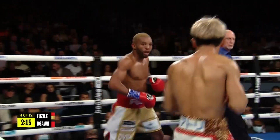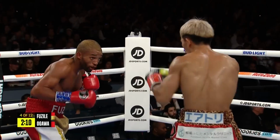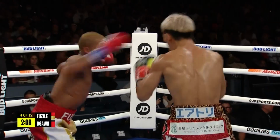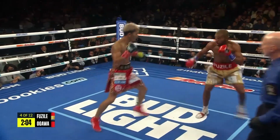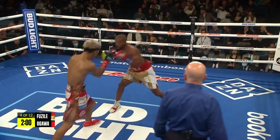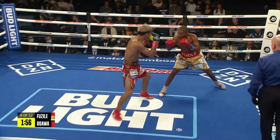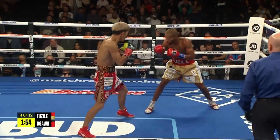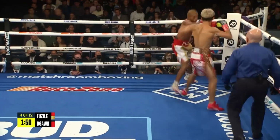There's one right there from Ogawa. This is power chess right here. And both of them want control of the center of the ring. You know, get in position to win. Well, Ogawa told us, I've got to get on the inside in order to win this fight. Is he doing that? Well, no, not yet, because he hasn't had the opportunity. Well, how does he make the opportunity? Fuzile's doing a good job keeping him away with that long jab.